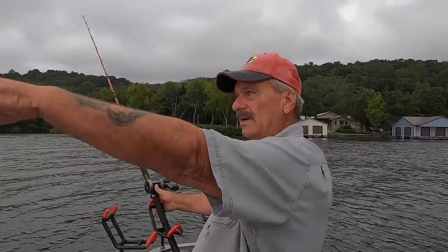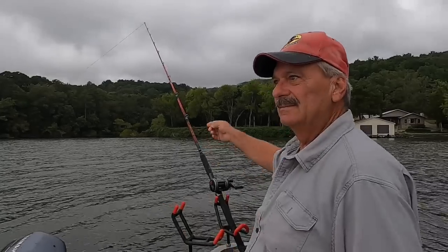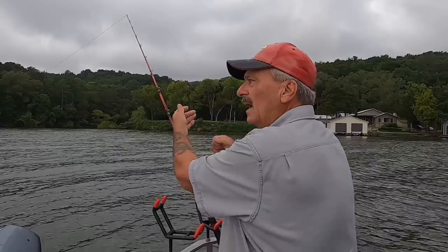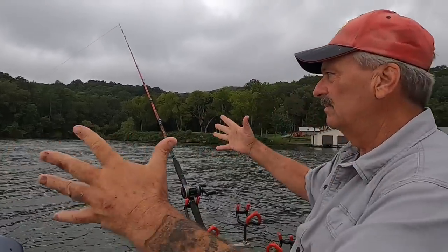If I got them 300 yards out, you know, I might be covering a big spot. But I'm just kind of pulling through some stuff. I'm not really trying to target anything. That's just the way I like to fish. I like to keep my group a little tighter.